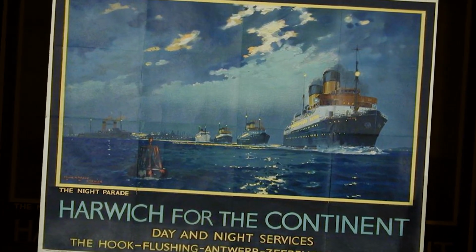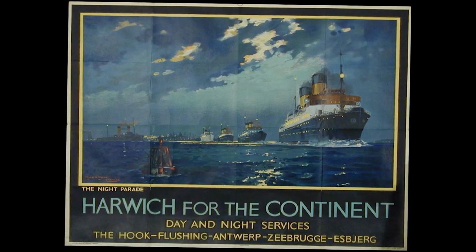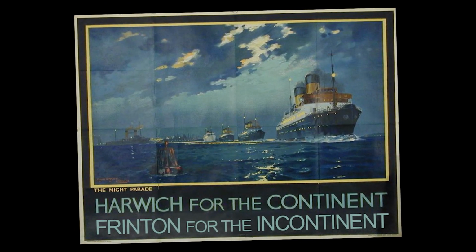Whilst in this frivolous mood, I can't resist showing this subtle adjustment to a later railway poster by Frank Mason. Harwich for the continent, Frinton for the incontinent.